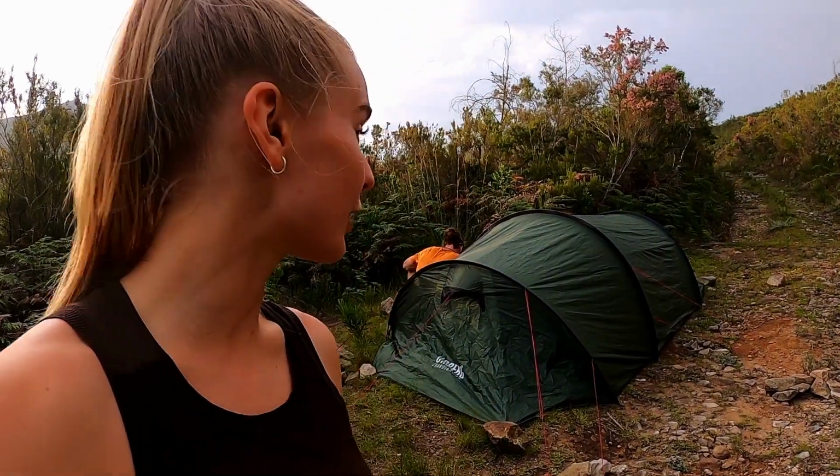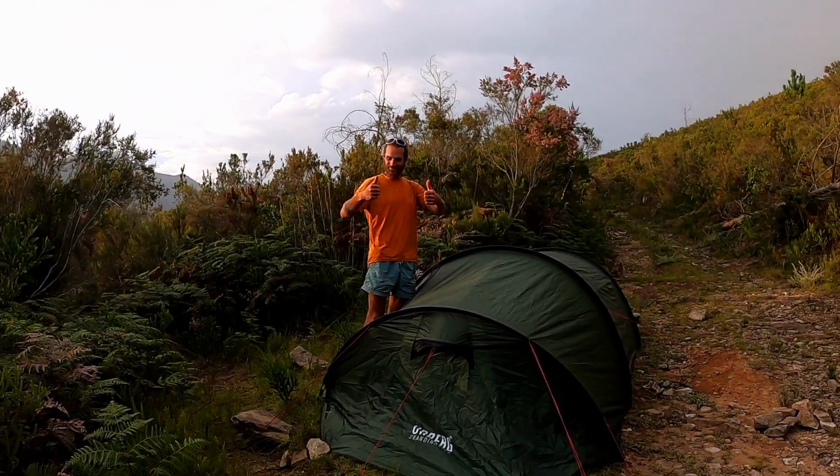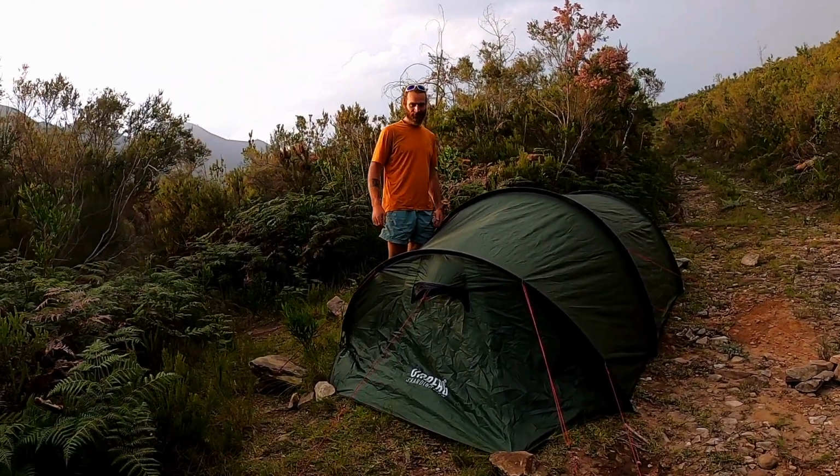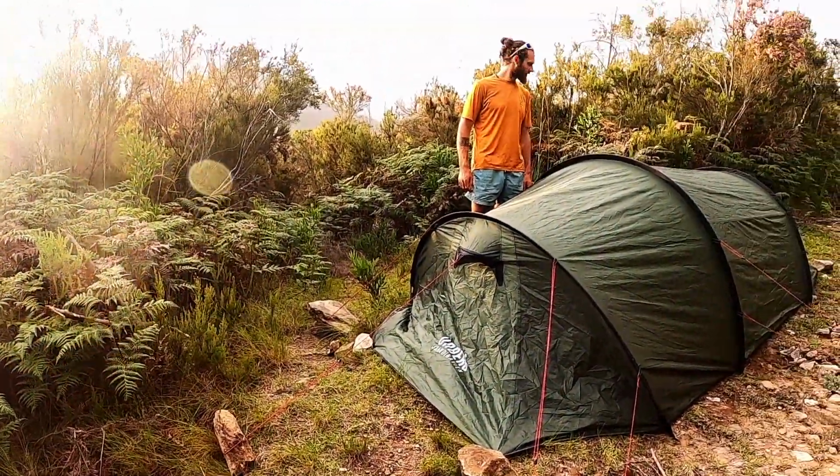Okay, so we just messed up a little bit. We forgot our pegs for the tent. Cruz was the one responsible for this. He was packing. So we solved it by using stones, which is perfectly fine as well.